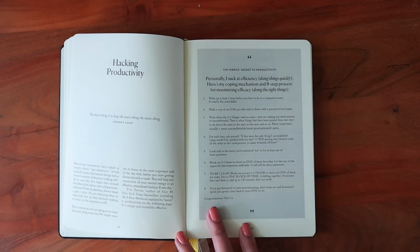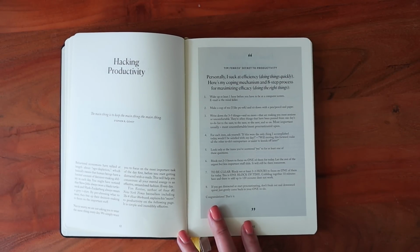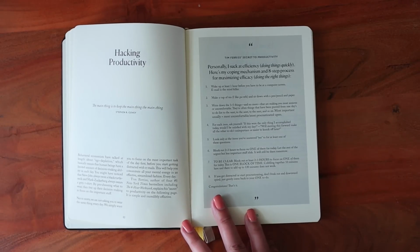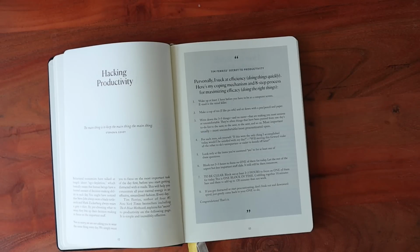Here's his secret to productivity. 1, wake up 1 hour before you have to be at a computer screen. Email is the mind killer. I thought fear was the mind killer. Sorry, I enjoy Dune. Number 2, make a cup of tea and sit down with a pen, pencil, and paper.